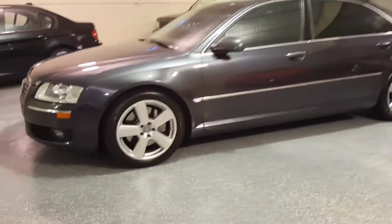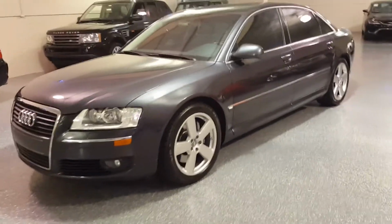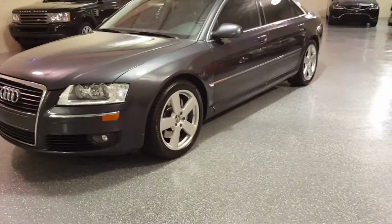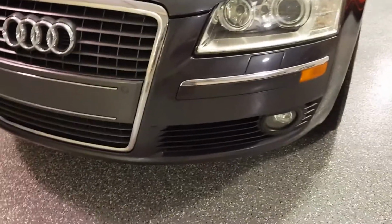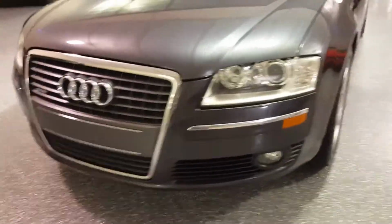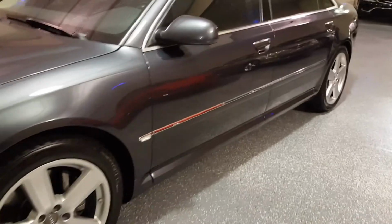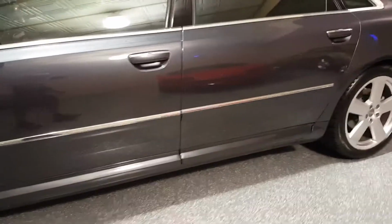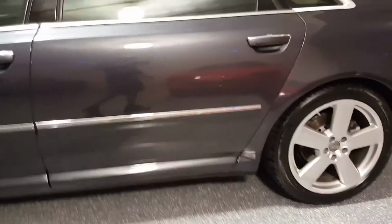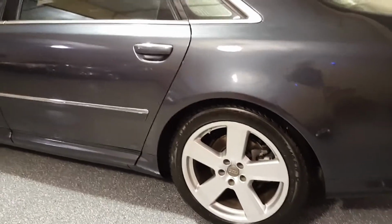It's all-wheel drive. It has a powerful V8, equipped with Xenon headlights with high-pressure washers. Body's in excellent condition. It's not dinged or scratched. This is an aluminum body, so there are no rust issues.